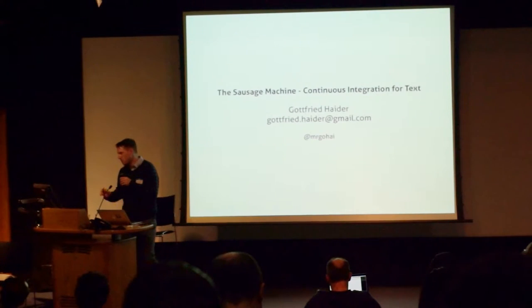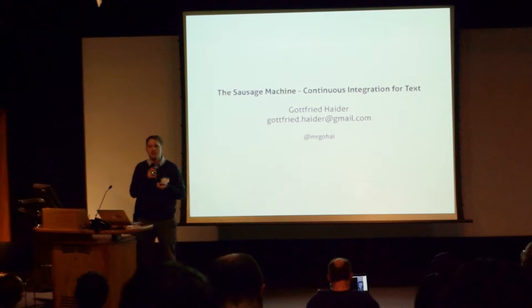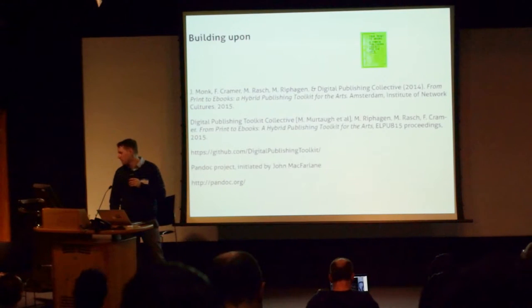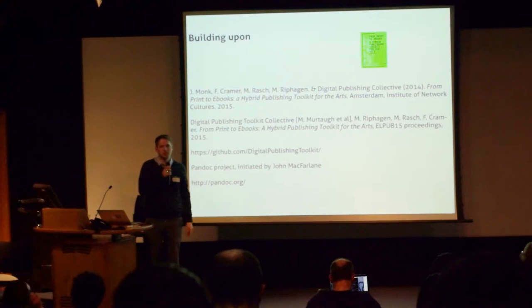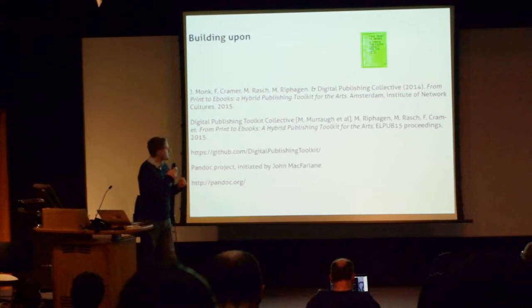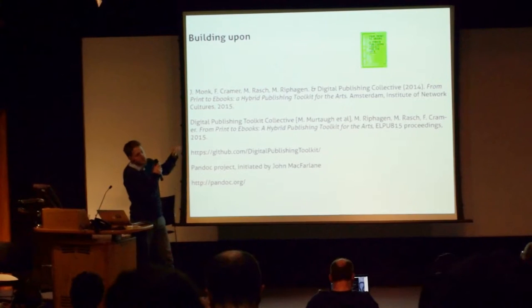So today I'm going to talk briefly about this project that came out of my time at the publishing lab. It's called the Sausage Machine, and I'm going to explain why. Just to give a brief context, that was already mentioned in the previous presentation by Inter and Lena, so what I'm doing is nothing new.